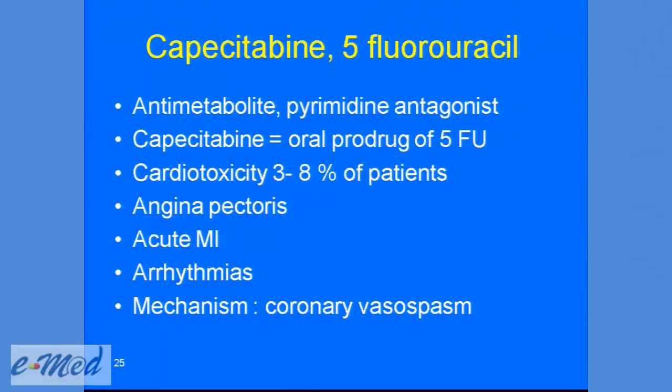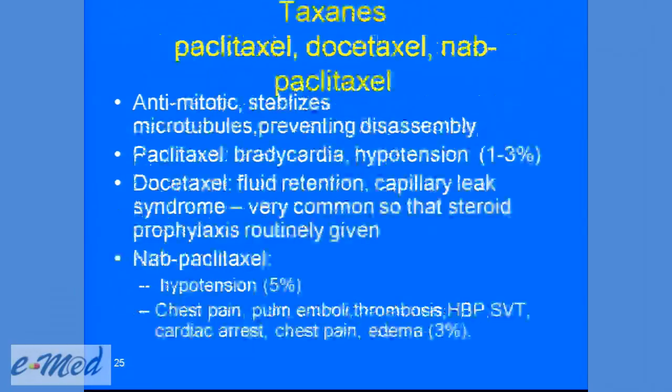About 3 or 4% or more of patients can develop the syndrome, angina pectoris, acute MI, probably because of coronary vasospasm. I recently had a patient like that who's in fact a HER2 positive patient who had exhausted most of her HER2 lines. So I put her on this, and she's a young woman in her 40s, and every now and then she had some chest pain, which may or may not be related, but we think it is.